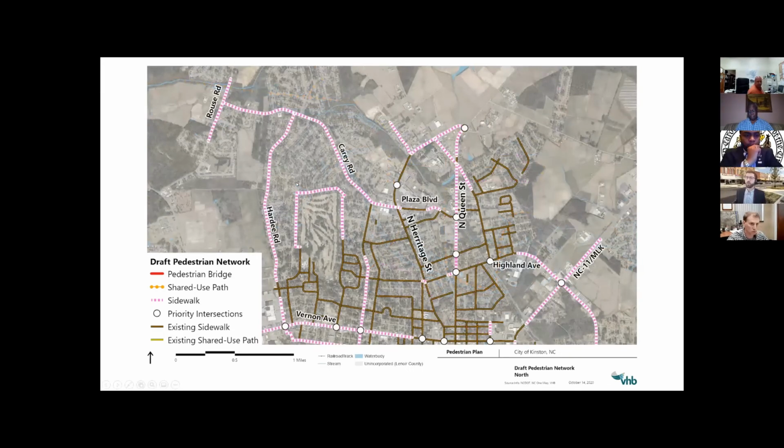All right, when we look to the north, we have a number of sidewalk infill projects, and this is based on just the pattern of development. Whereas in the southern part of the city, we have a closer, more established grid of sidewalks. In the north, not so much. So here we're making sidewalk recommendations along Highland Ave, filling in that gap, as well as along MLK and NC 11, extension of sidewalk along North Queen Street, as well as the gaps at Plaza Boulevard, North Heritage, Doctors Drive, Cary Road, Rouse Road, and Hardy Road.